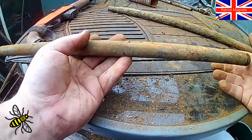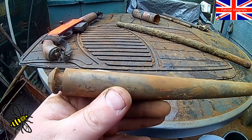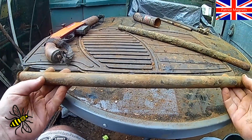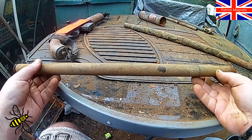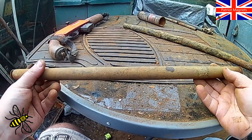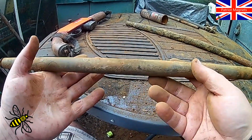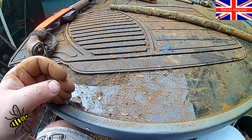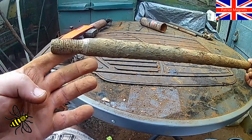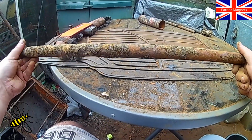This one here, it's got this end on both sides. It's like a stretched out rolling pin. We did find a couple of these, but one of them was more duffed up than the other, so we gave it to the scrap man. But yeah, anyone help me with these, please? I haven't got a clue what they are. I found a couple up to now. And I've got this pole as well. Threaded end. Quite heavy.